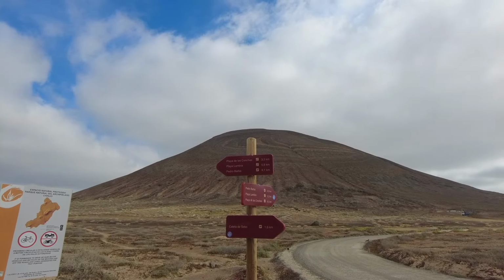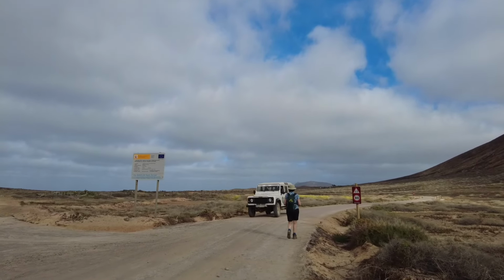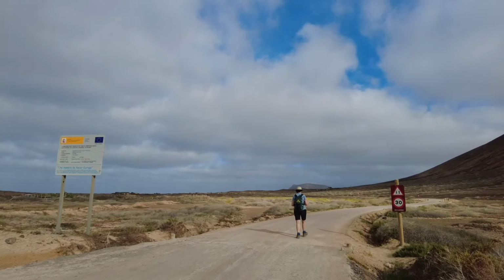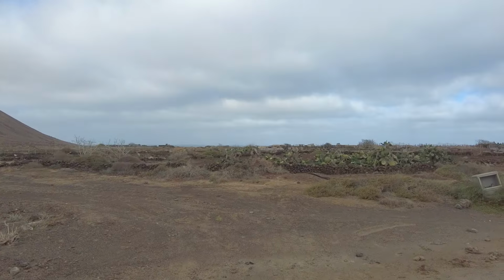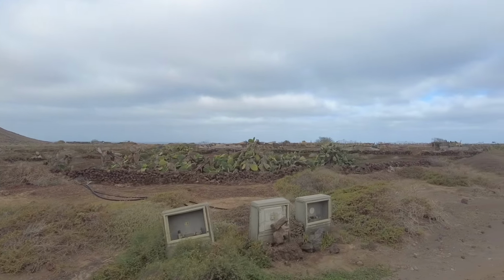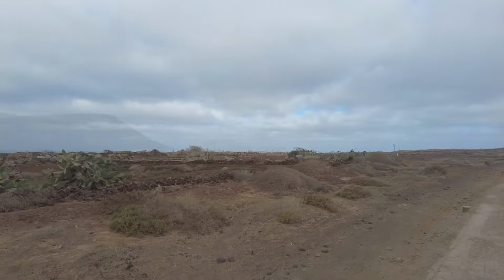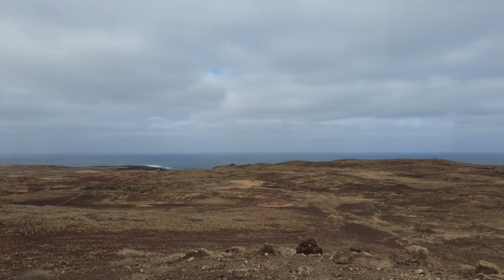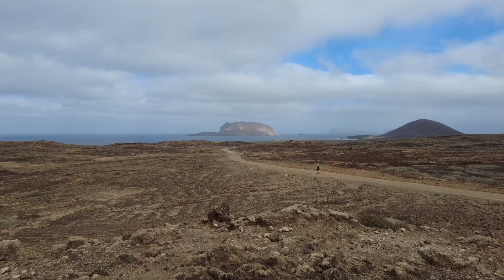We've got 3.5 kilometres to go. These are your taxis. Sun is coming out. Nice little cactus garden. Wonder what they grow here. Just thought I'd climb up this mound to grab this view. And as you can tell, we're heading that direction. Lane's leading the way.